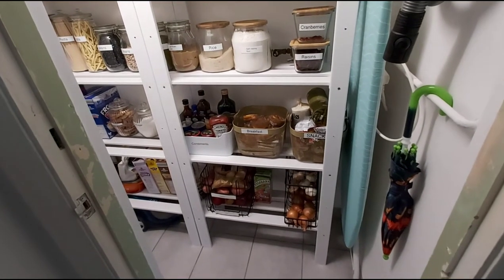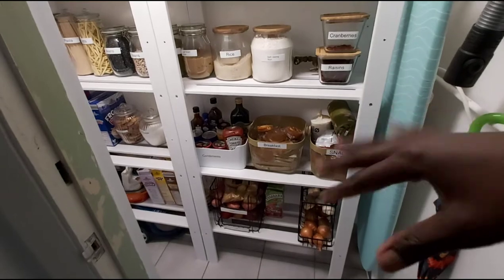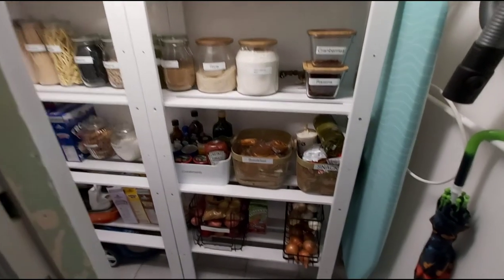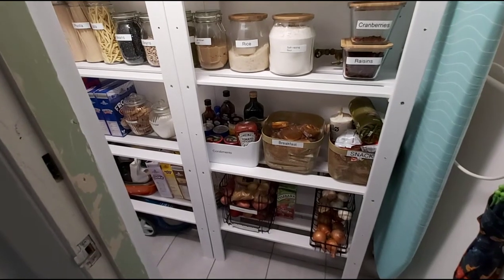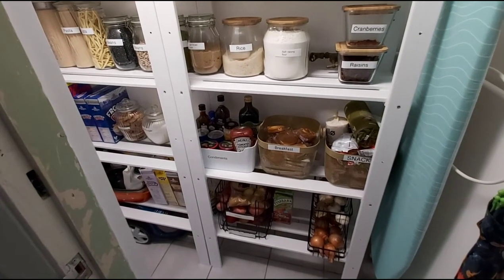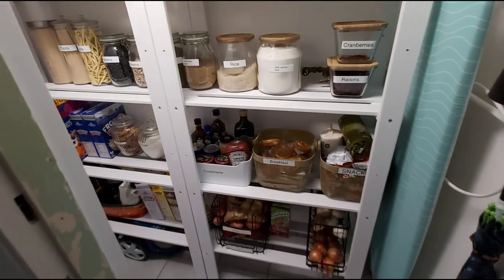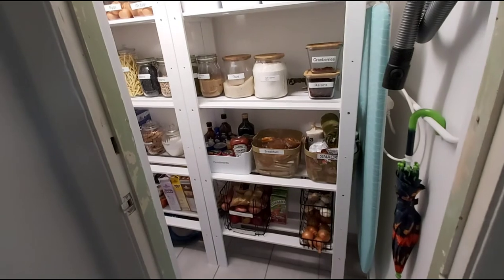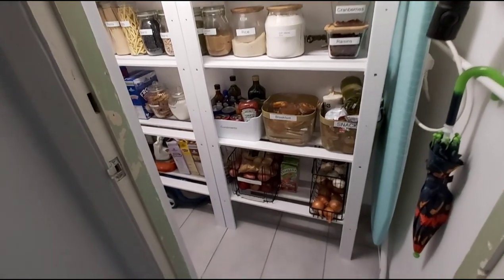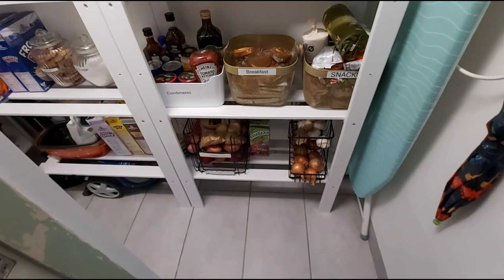As you can see on the doorway, I haven't yet put a door because the pantry has turned out to be so nice and perfect for us. I want it to still be visually a part of the kitchen rather than a room that is hidden out there. So that's why I decided to purchase a clear door. We will have a clear glass door, so when you're standing in the kitchen, you can see through into the pantry, because I am so happy with how the pantry has turned out.